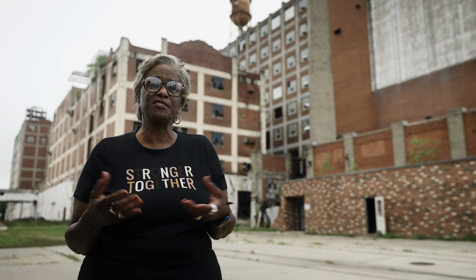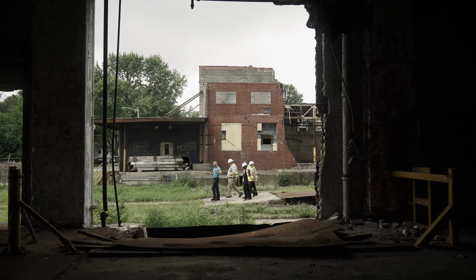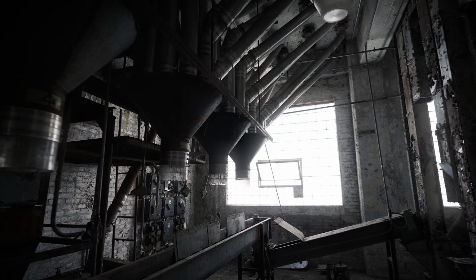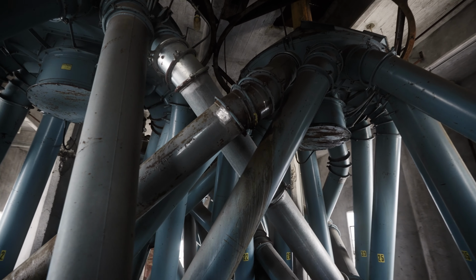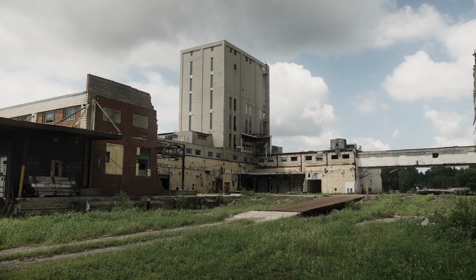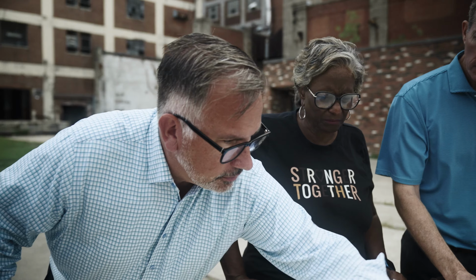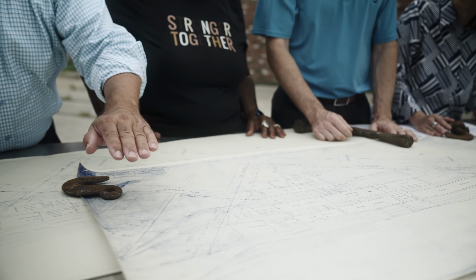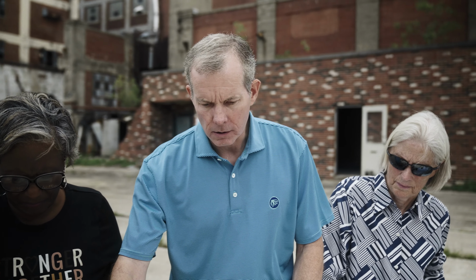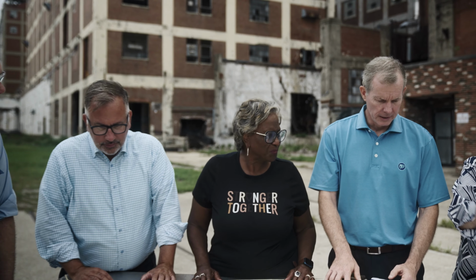and environmental hazards. All told, this is estimated to be a $10 to $12 million project to clear the structures from the 18-acre site so that it can be redeveloped. We're really aiming at a 3 to 5 year time frame here, and we're determined to see this through. Everybody has a different vision for what could happen here, but I think that's okay. I think that's great because it really gives us a blank canvas that we can build whatever it is that we want to build.